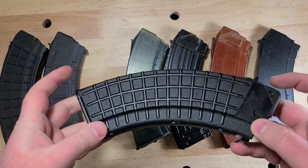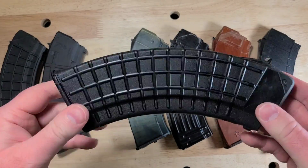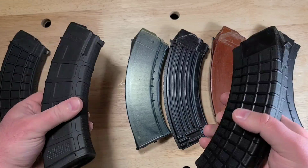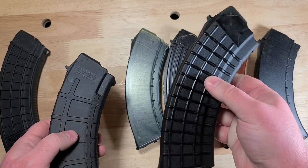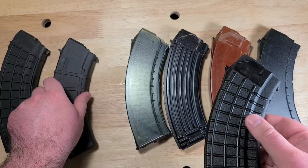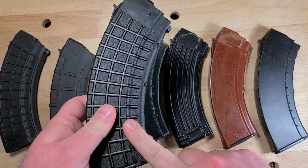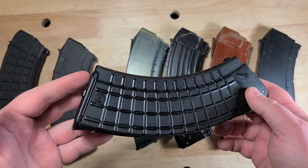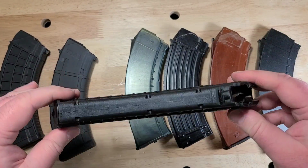So the reason why these have such the reputation that they do is because of that reinforcement and just the overall durability of these mags. Comparing this to something like the Magpul, the Bulgarian feels like a tank, which is somewhat appropriate because they cost about as much as a tank. Besides the Bakelite, which I'll talk about here in a minute, this is the most expensive mag that I have on this table. I think I paid around 45 bucks for mine. But I have one because I feel like I need to, because these are sort of the de facto best AK mag you can get.